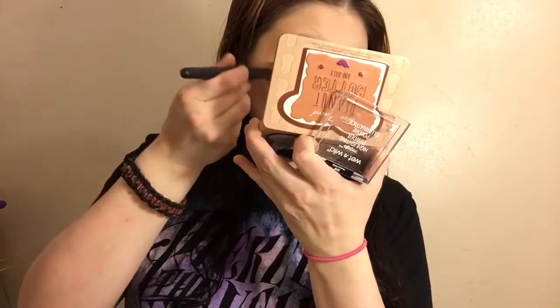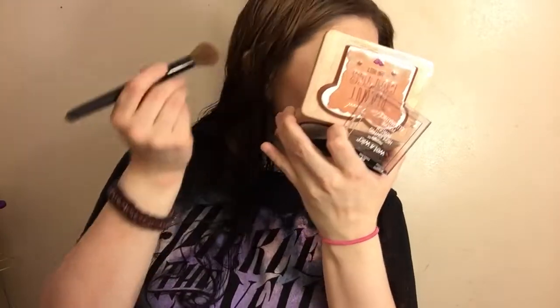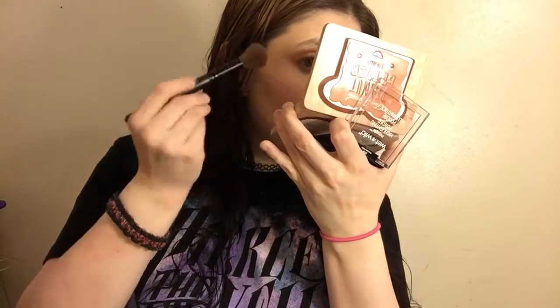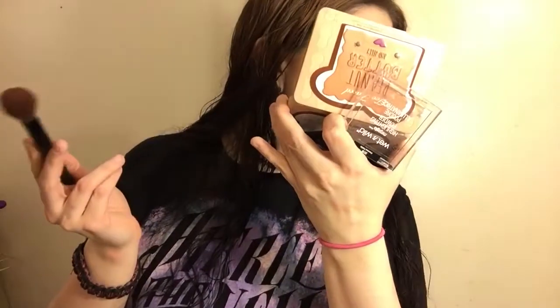Can't tell if it's doing anything. Okay. Yeah, I don't have my glasses on, so it's really hard to tell. But yeah. It's definitely there now. That's a really pretty color, and I think it matches my makeup really well.